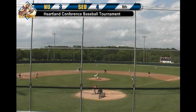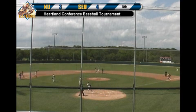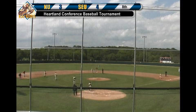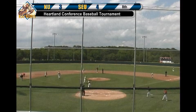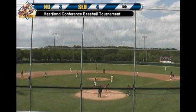See the first baseman playing really far in. That ball's bunted right back to the pitcher. Throw to third. Not in time. As the bases are now full for the Newman Jets. But now a lot of options for the Jets and what they can do here.